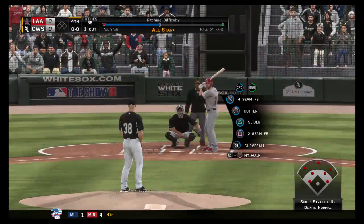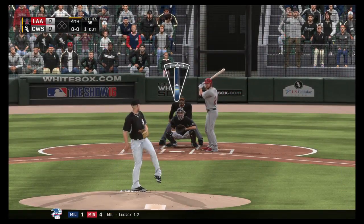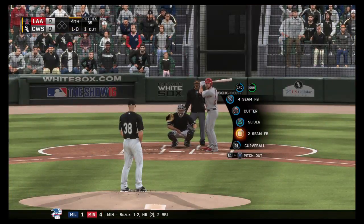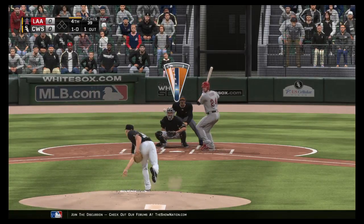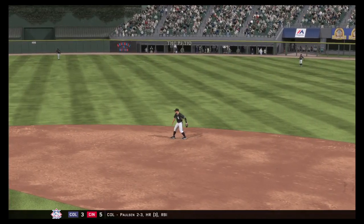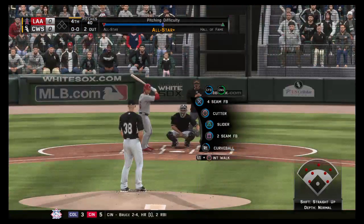C.J. Cron stands in. He's 0 for 1 after grounding out. He'll hold off on the slider to start the at-bat. It's ball 1. And if he can get himself into a fastball count, don't be surprised if he has a big cut at something. Maybe try and break this tie ball game. But there to take this one is the second baseman, and that's out number 2.